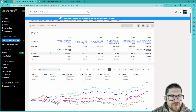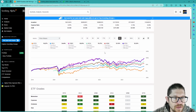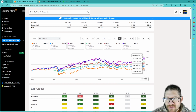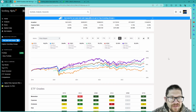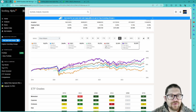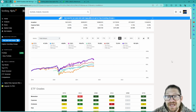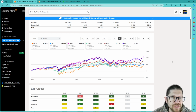And the issuer is State Street Global Advisors, whereas the other ones are Invesco, SP Funds, stuff like that. Now, this is cool. Over 5 years, SPYD is this orange color. Wow, that's horrible. SPLV, so compared to their other peers, they did not get very good price return at all. Now, what about total return? Not quite as much either. They're at 47% total return, while everyone else is either double or at least higher.